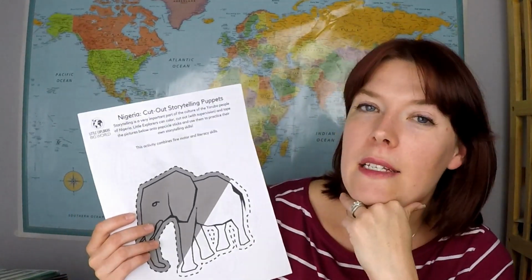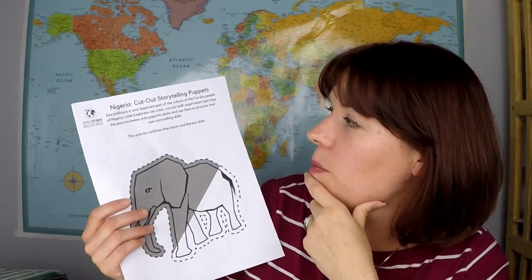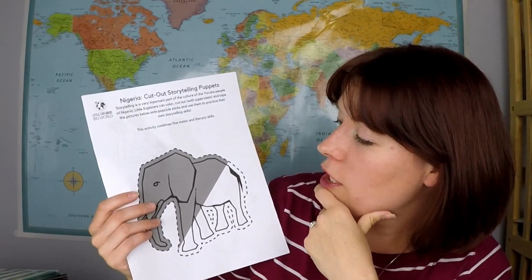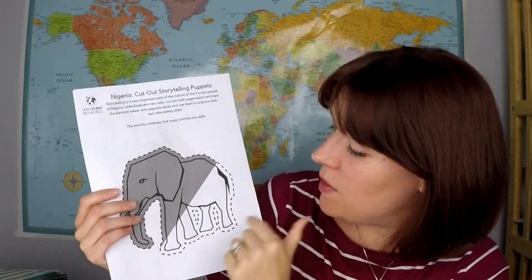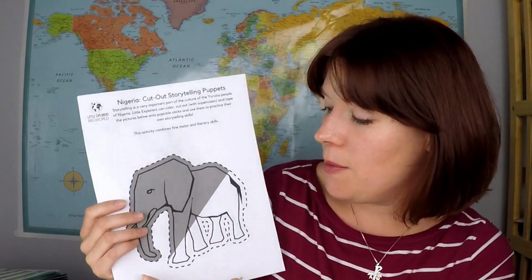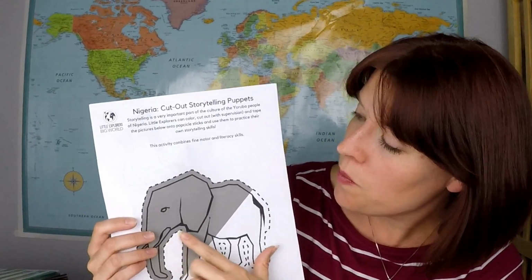Storytelling is a really integral part of the Yoruba tradition, one of the many people groups that's in Nigeria, but one of the largest. And so this activity is combining some literacy skills with storytelling with some fine motor skills. So they would need to cut these out.